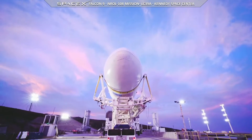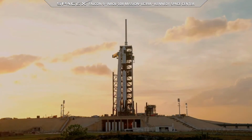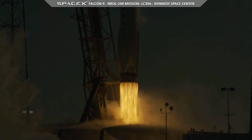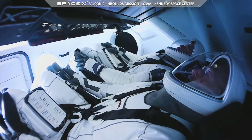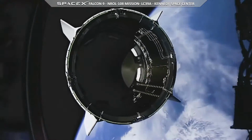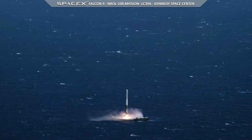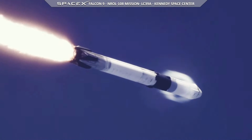LWO1 WeatherNet. Liftoff conditions looking pretty good. TS is ready for launch. Ignition. Liftoff. Falcon 9 has cleared the tower. Ten, 9, 8. Side booster ignition. 6, 5, 4, 3, 2, 1.